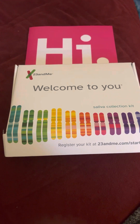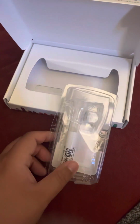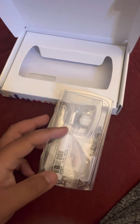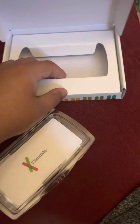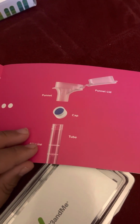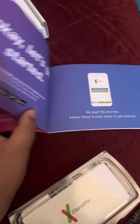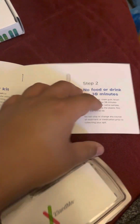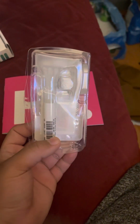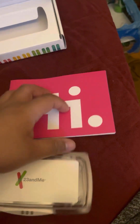Anyway, I'm about to open the kit up and spit in here, which is the same principle as Ancestry DNA, where you basically don't eat or drink water for 30 minutes, and then you spit up to here. It's very basic. You put it back, and then you mail it. You don't even need a stamp or anything. Funnel tube, cap. It would suck if I broke the cap and then I had to call them and wait again. Yeah, it's the funnel cap, just saliva, and the box itself is a very basic DNA kit.